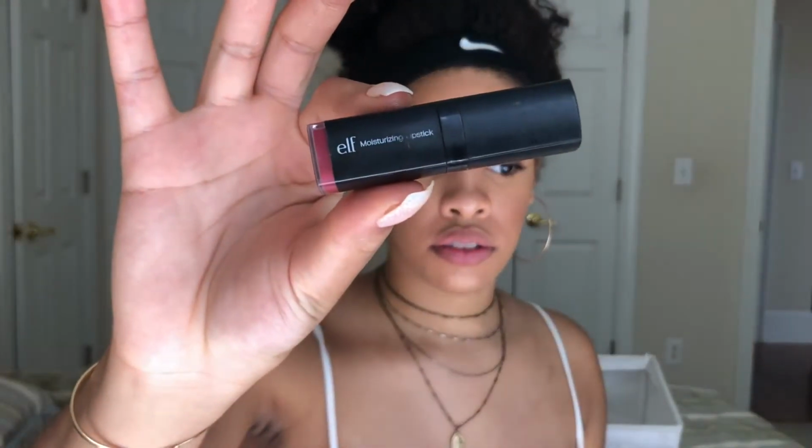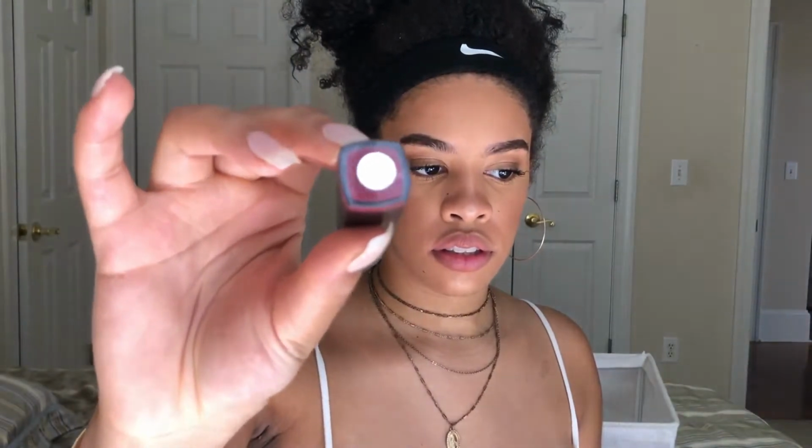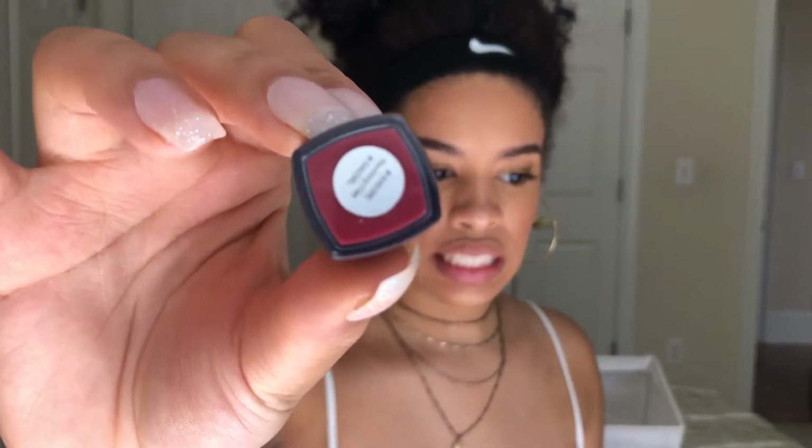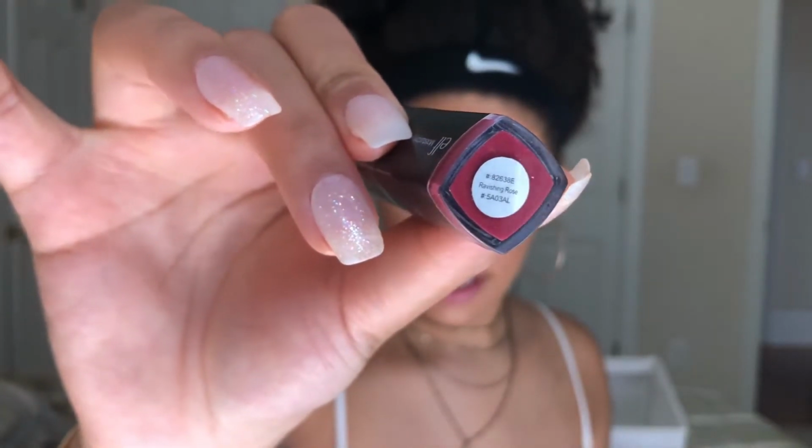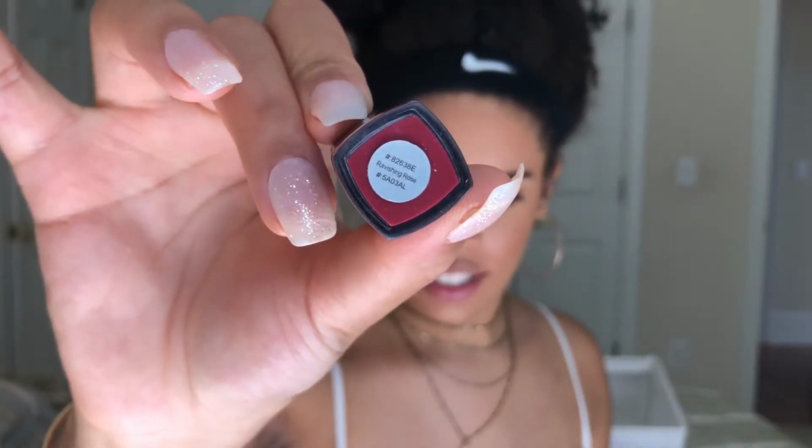Alright, and last but not least, we're doing our lips. This is just an e.l.f. lipstick. I think it's in the shade Ravishing Rose. You probably can't see that at all. Don't know why I tried to do that. But I'm just dabbing just a little bit on to give my lips some color. Make them look nice and juicy. And I'm going in with some probably Carmex lip balm and just slapping that on there.